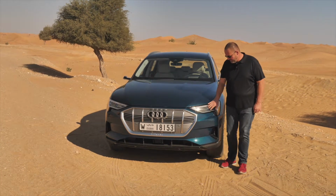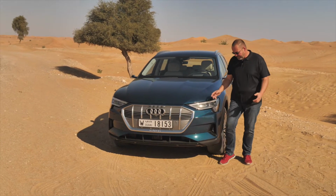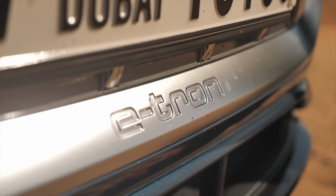When you look at the side, we do find full LED headlamps as standard. You can order optionally matrix LED lights if you want. And then when you look at the rest of the car, it looks quite sporty here at the front, and we do find the e-tron sign here at the grille.